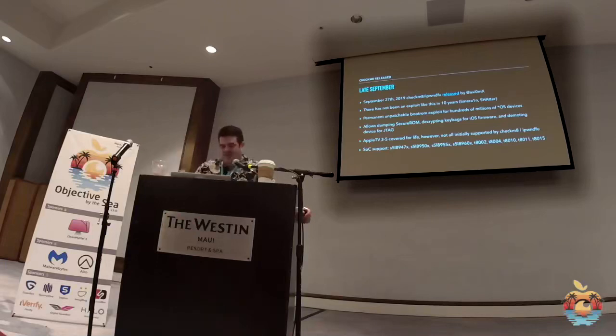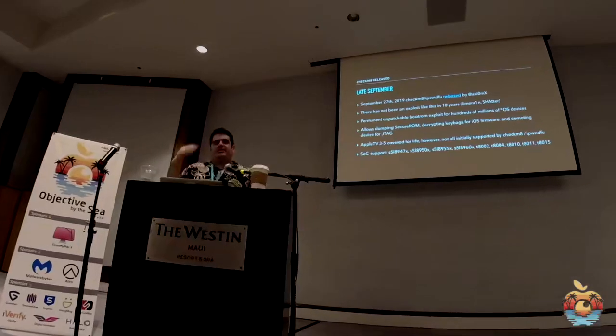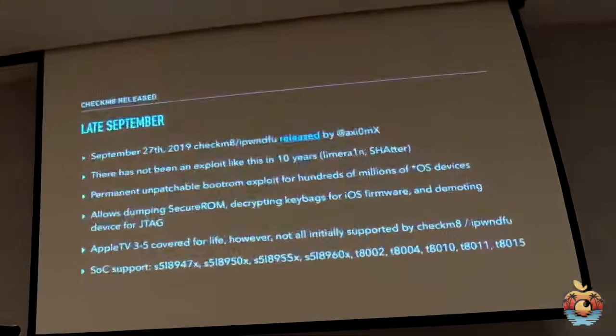As I mentioned, there hasn't been anything like this in about 10 years. Shatter and Limerine were the only things analogous to it. They were both boot ROM exploits, but they didn't cover as many devices. You compare like the A4, and that was all that they could work on. Actually, no, I think Shatter only worked on the A4. No, they both were A4 only, but I think Shatter even worked on more limited devices than just that. But the Apple TV will support it.